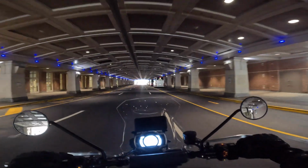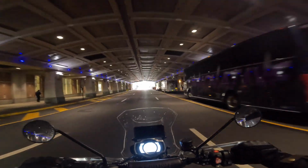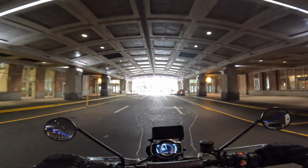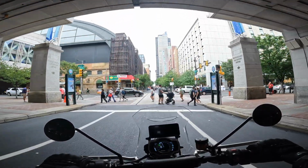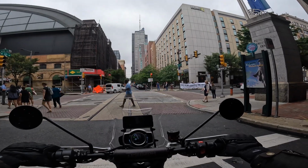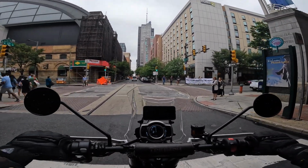Gotta love tunnels. It's just so hard to resist. How do you resist doing that? Honestly, there's not much I would do to this bike besides change that front tire. I absolutely love this bike.